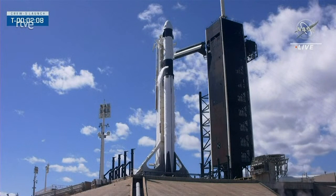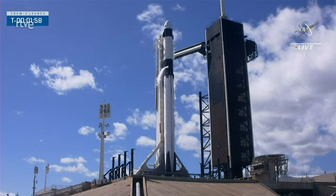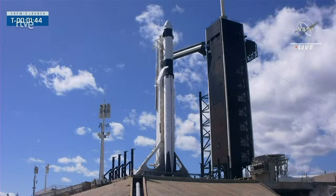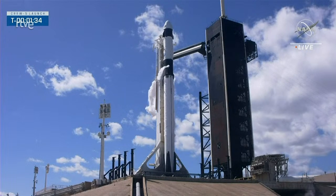Coming up on 2 minutes until liftoff, standing by for word that stage 2 LOX load has been completed. Dragon is in auto idle. Stage 2 LOX load is complete. There we heard the call out. Falcon 9 is now completely fueled. Gas closeouts are starting.